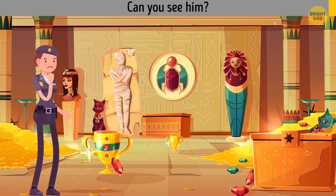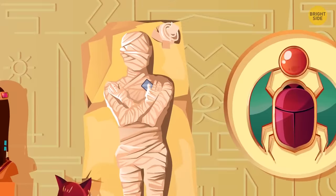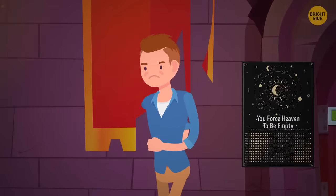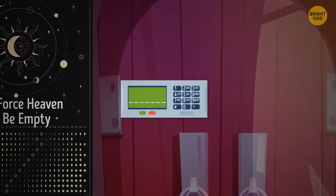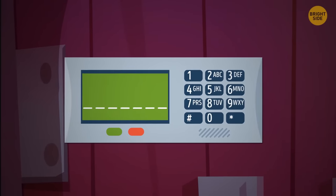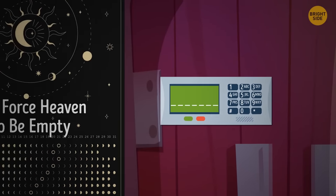This mummy is holding a cell phone. Alex ran away to the basement, and Tina followed him. Unfortunately, the door behind her slammed shut, and she got stuck. Can you help her break the code to escape?